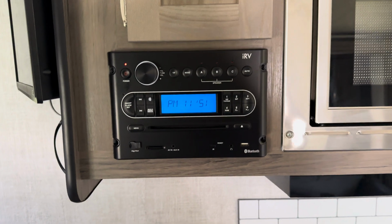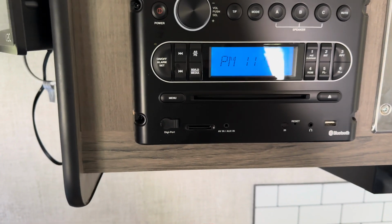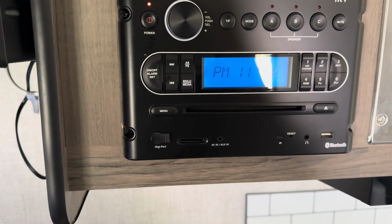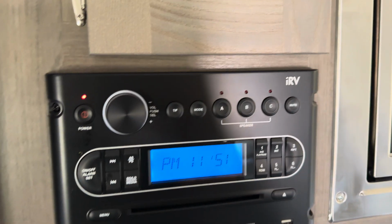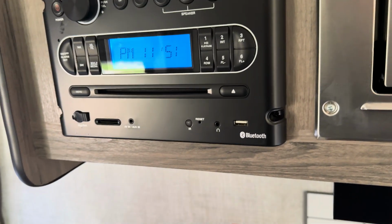And it's got the IRV, I think it's a 6500. This does CD, Bluetooth, AM, FM, all that stuff. We got outdoor speakers. But I usually use my JBL more unless I really want that on, but it works good.